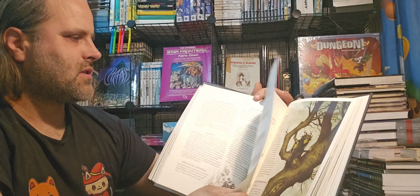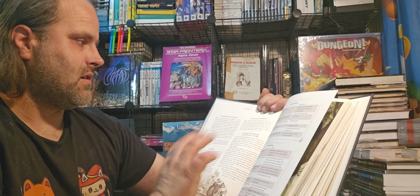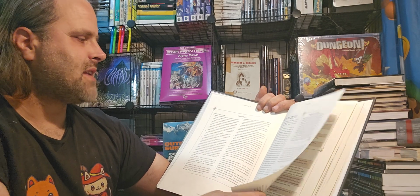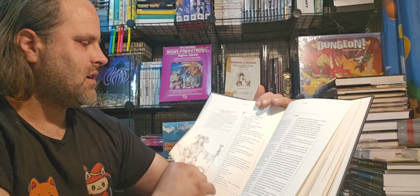This is interesting. Let's see here. Back up for 5 seconds here. Rules for Vaesen in combat, Vaesen stats. Okay, Trollcraft, Cures, Enchantments.